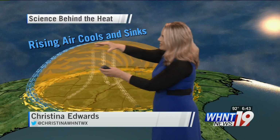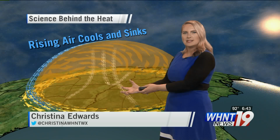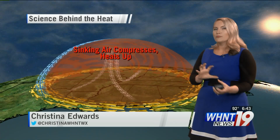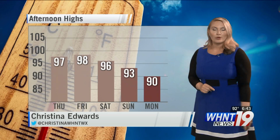It rises, and as it rises, it cools. And once it's cool, it's now more dense and it sinks. As it sinks and produces that pressure, that pushing down motion, it also compresses. Compressing air heats up quite quickly. One of the reasons why we are seeing temperatures very, very toasty today, not just here in the southeast, but also in the Great Plains as well.